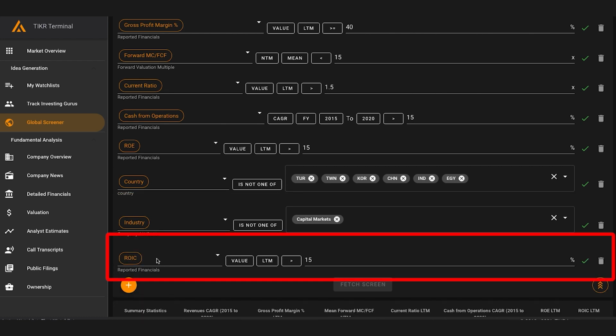And return on invested capital. I wanted this greater than 15%. Again, this is a bit like return on equity where the investments made by the business into their capital, essentially, and what return they're getting from that. And I want the last 12 months to be greater than 15.